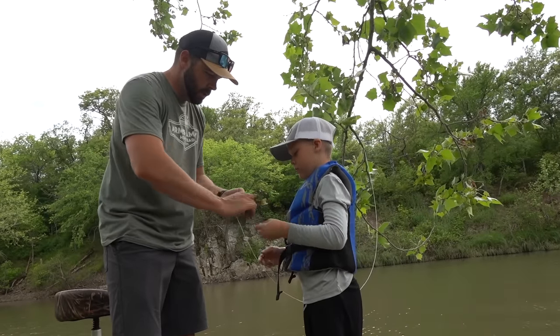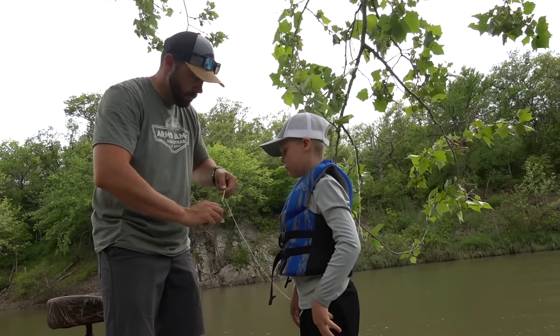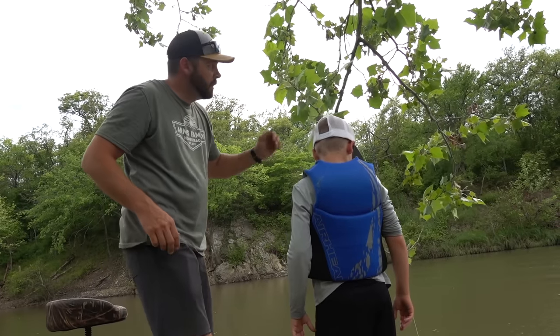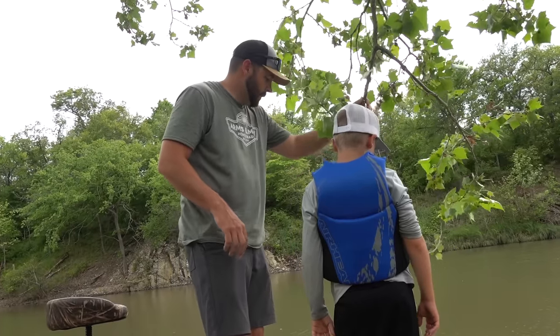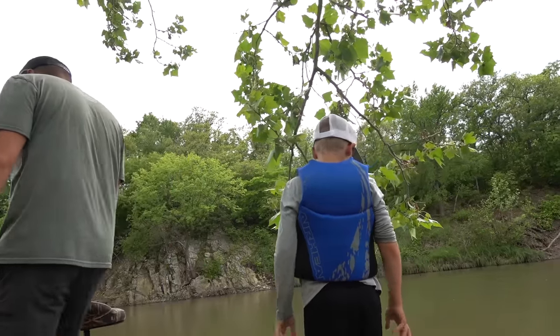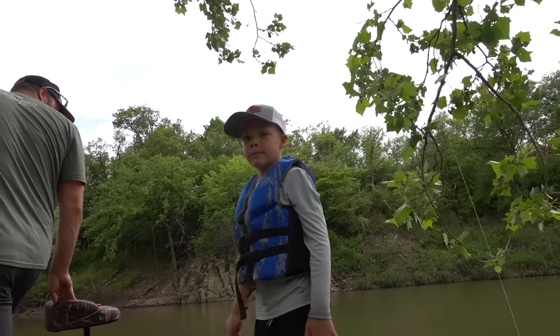Little green sunfish, go catch us a big one. See how he's just barely in the water? It's not a bad thing, because a catfish will hear him making a ruckus like that and come after him. Some of them will put deeper and some of them will put shallow like that.